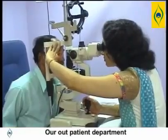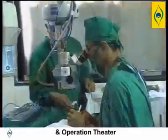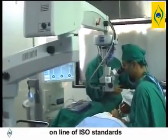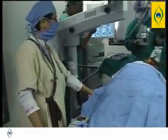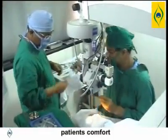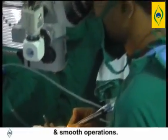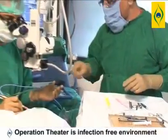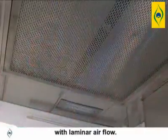Our outpatient department and operation theater are designed aesthetically and ergonomically on the lines of ISO standards with regards to safety, sanitization, patient's comfort and smooth operations. Operation theater is an infection-free environment with laminar airflow.